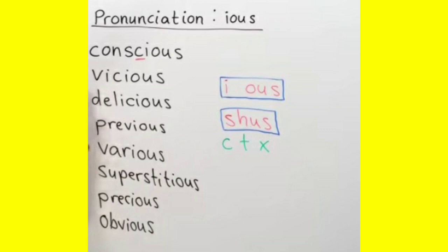If it's a different letter, we pronounce it like ious. So how do you think we pronounce it? Well, you see that there's a C, so that means we pronounce it like shus. So the C-I-O-U-S has a sh sound, like you're telling someone to be quiet, sh. And then we have a short U sound, shus, and an S at the end.